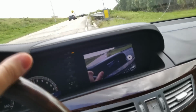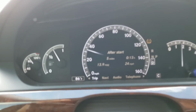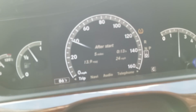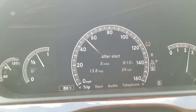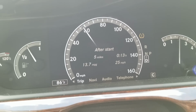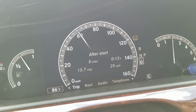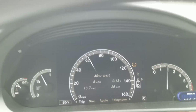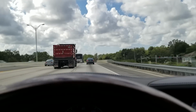All right, we are getting onto I-275 here in Tampa, and right here, whoa, hello. That's why you shouldn't take videos while you're driving. I averaged in the city in my, what is that, a 5-mile trip, about 13.8. Let's just round it and say 14 miles per gallon, because I'll take that 14 miles per gallon. It's nearly impossible to get anything over 13 miles per gallon in this V12 Mercedes.